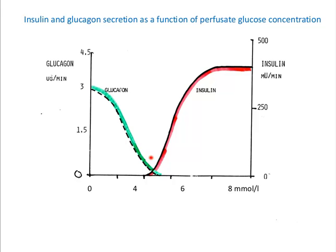You can see that around normal fasting glucose concentrations, there's little secretion of insulin and little secretion of glucagon. If glucose rises, then there's a lot of insulin secreted, and if it falls, then insulin secretion is shut off, and there's a lot of secretion of glucagon. This is really the most important lesson we can learn from studies of this.